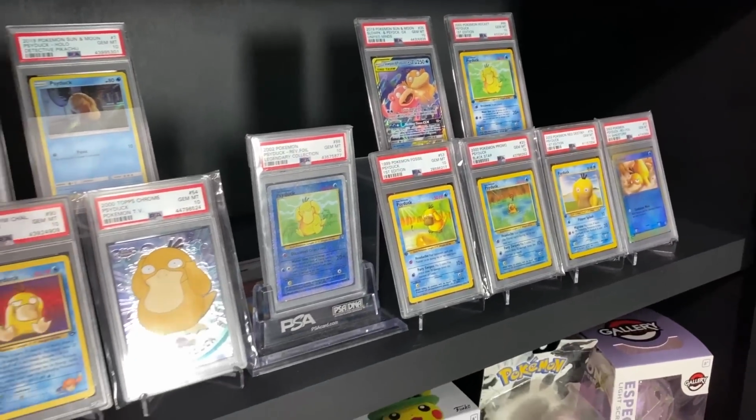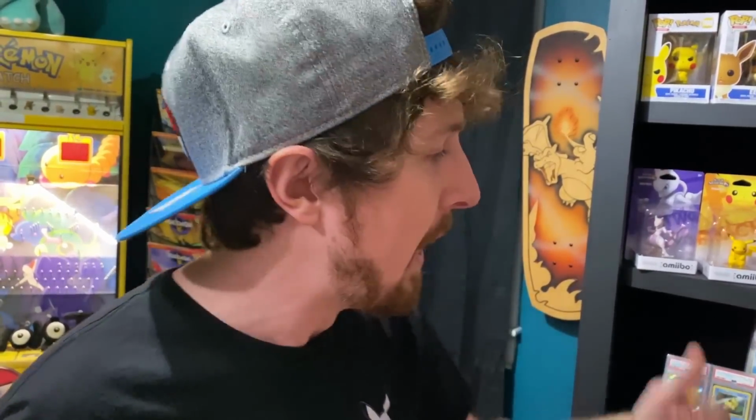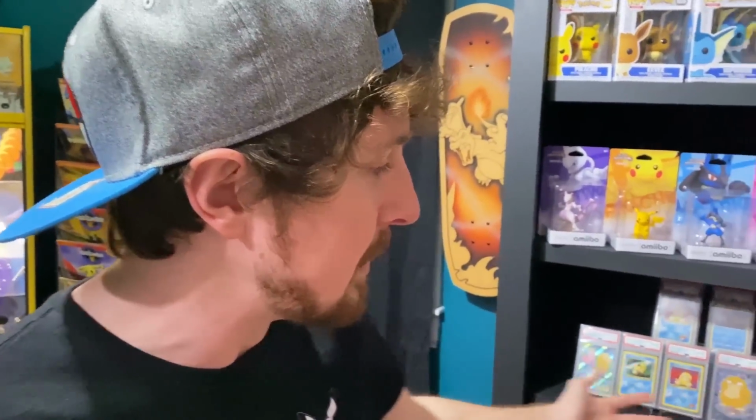Coming over here, my PSA Psyduck collection. Some of these you have yet to see. I have yet to do an update video on them, but this is my PSA 10 Psyduck collection. A lot of you know that I'm trying to get a PSA 10 of every single Psyduck card out there. Originally, I was just going to go all English cards, because adding even Japanese versions is going to be hard as well, but I think I'm moving on to Japanese versions as well.